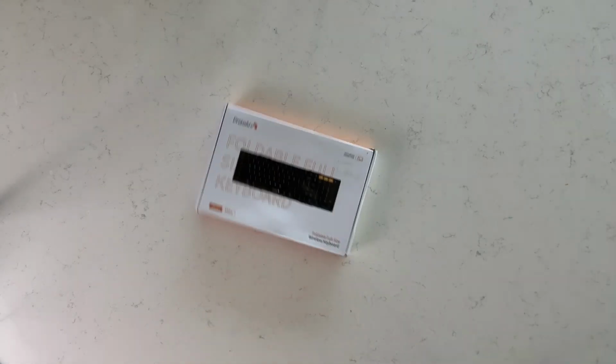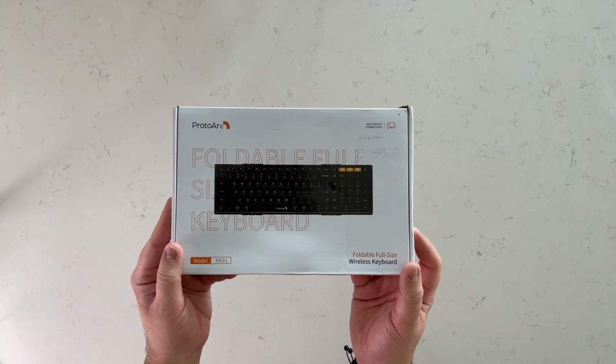Now the price for this mouse and hub combination is $79.99. And lastly, let's take a look at ProtoArc's XK01 Trifold Bluetooth keyboard.